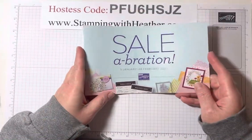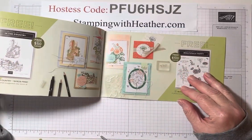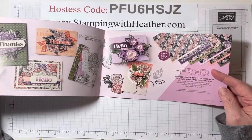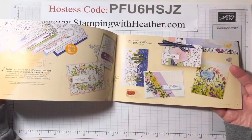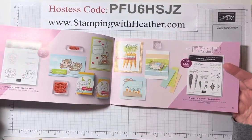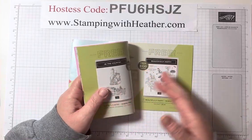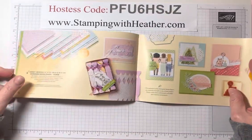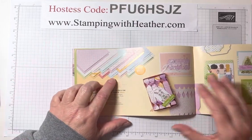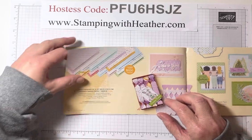And guess what? It's also celebration time through February 28th. If you order a minimum of $50, you can pick items for free, from paper to stamp sets. Let me show you what I've gotten so far. I got the Dandy Designs. This paper is adorable. I can't wait to do that. We're gonna make some treat boxes like this, you guys.